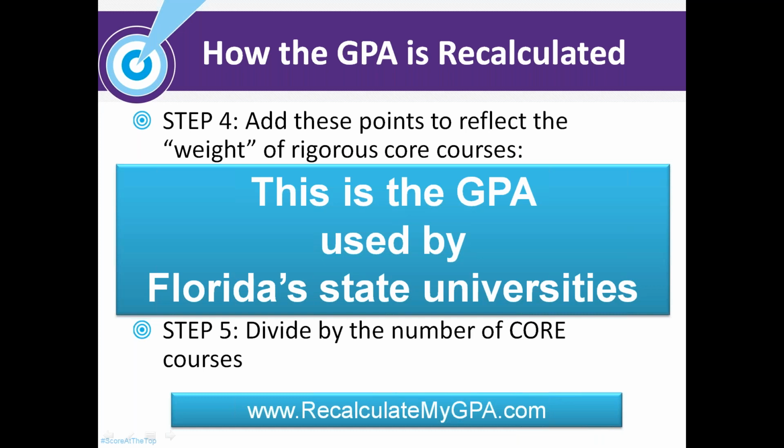By the way, you may have noticed I didn't say anything about pluses and minuses. So for those of you who go to a public high school in Broward County, you know that you can get a B plus, a C plus. Let's hope you don't get any lower pluses. Guess what? Those pluses get thrown away. Our state universities do not use pluses and minuses. So unfortunately, a B plus is not like, oh my God, it's almost an A. It's not, it's a B.